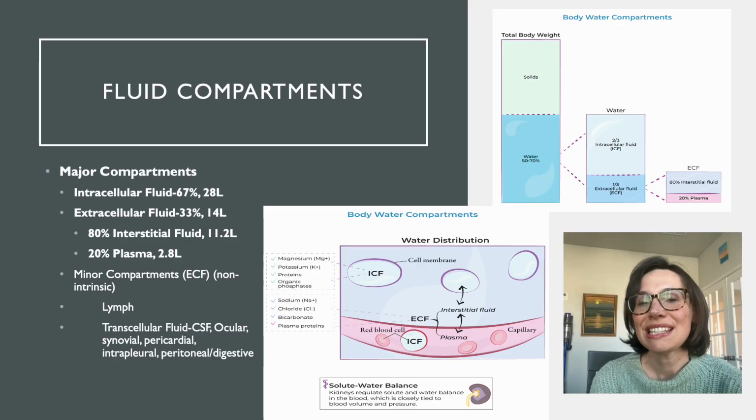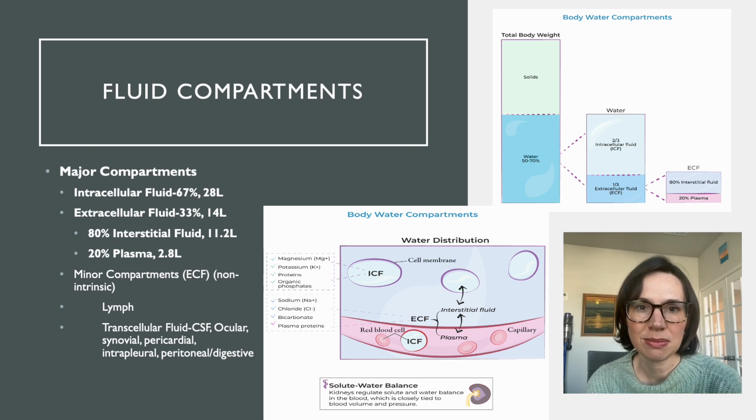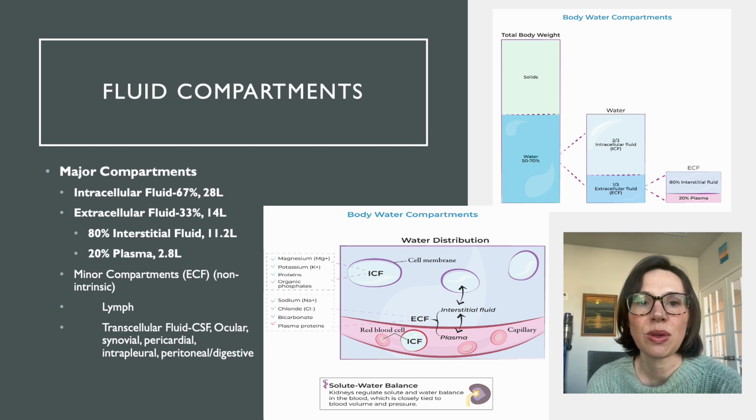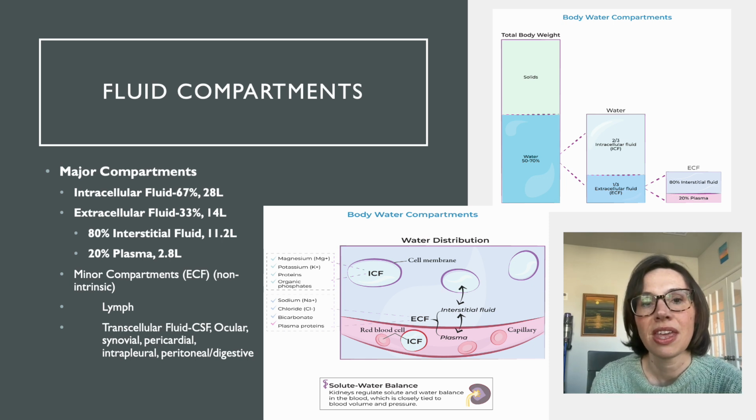So where exactly is all this fluid in the body? Well, there are two major compartments which contain almost all of the water in our systems. And these consist of intracellular fluid, which makes up 2/3 of all the water in the body. And this is the fluid inside the body's cells, which is enclosed within the cellular membrane. And the second is extracellular fluid, which, as its name implies, is everything outside of the cell.